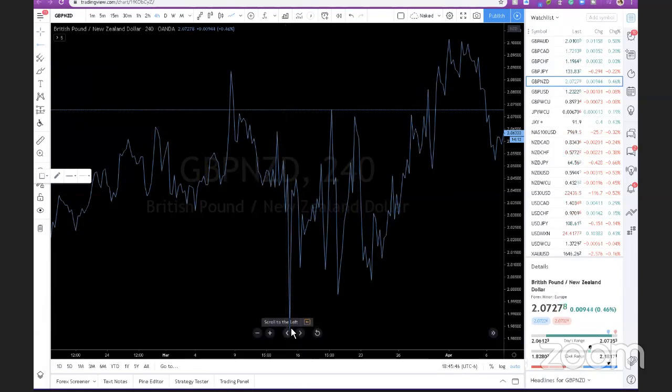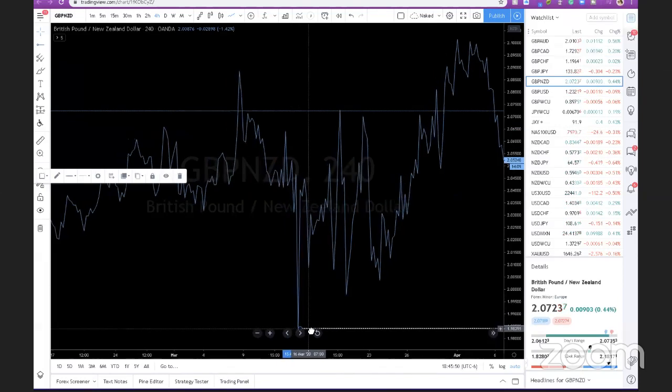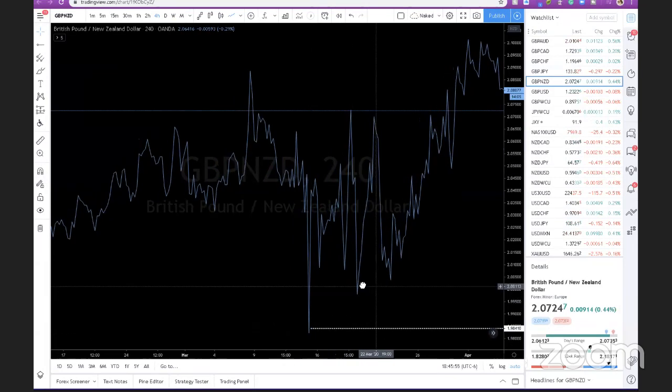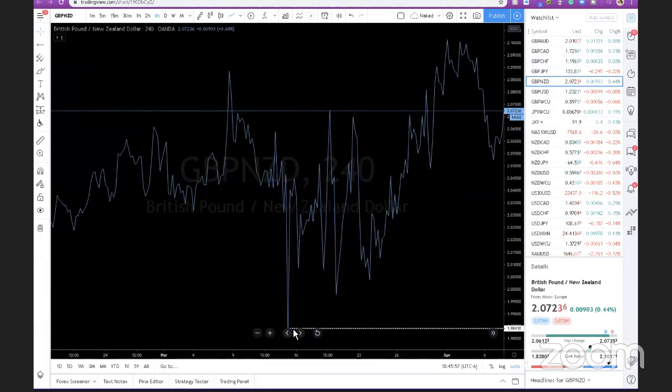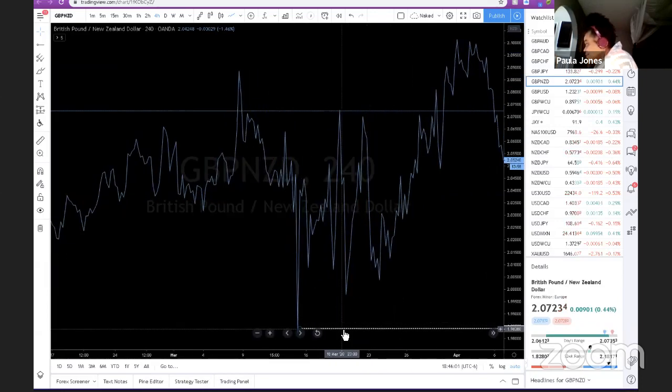So I have these scroll things in my way. So you might have to scroll the chart from one direction or another. Yeah, that's what I had to do too. It was in my way too. Okay. So how do I, it just keeps going back.